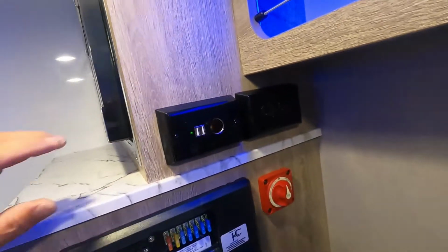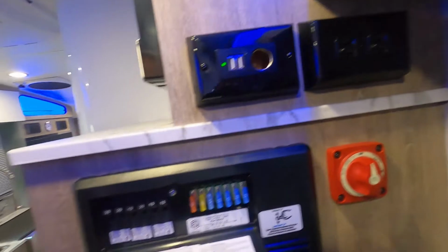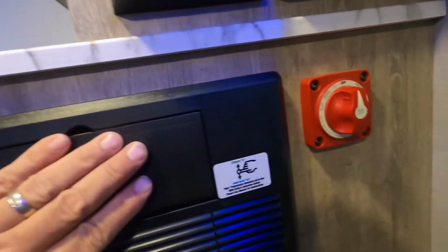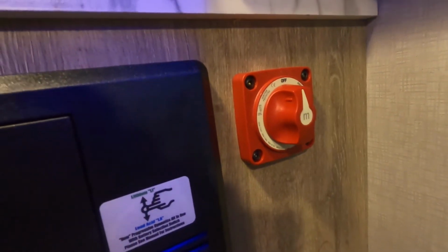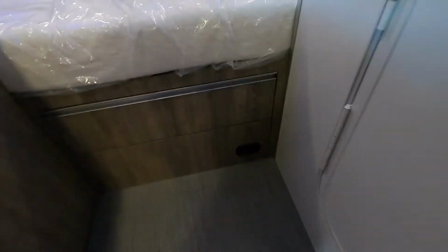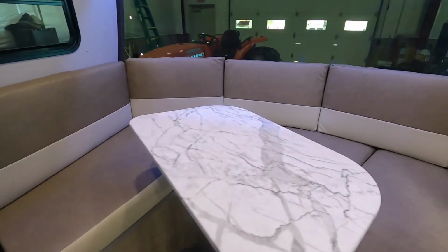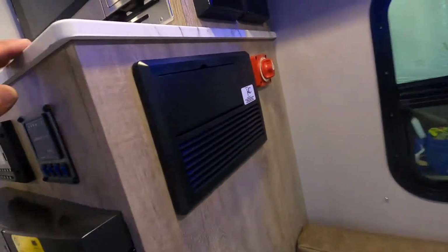Around the corner from there, all prep for another TV here. You got 12-volt charger, USBs, 110, access panel to your breaker box and fuses, and your battery disconnect. That'll become important when I talk about your carbon monoxide propane detector, which is located right down here. So this is your 12 volt carbon monoxide propane detector. The reason I mention it's 12 volt, it's always running off your battery. So if you're going to be gone for the day, use that battery disconnect. If you're boondocking, nothing charging your battery, use that battery disconnect to disconnect your battery and keep this from running your battery down while you're gone. I think we covered everything over there.